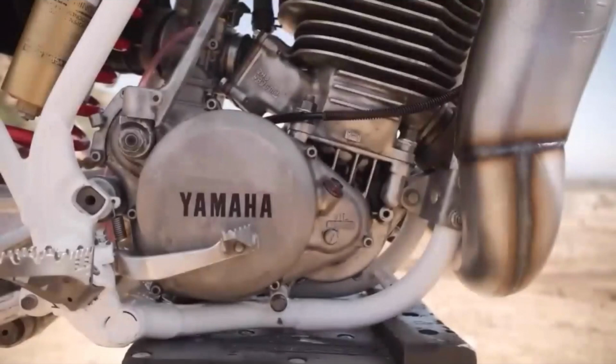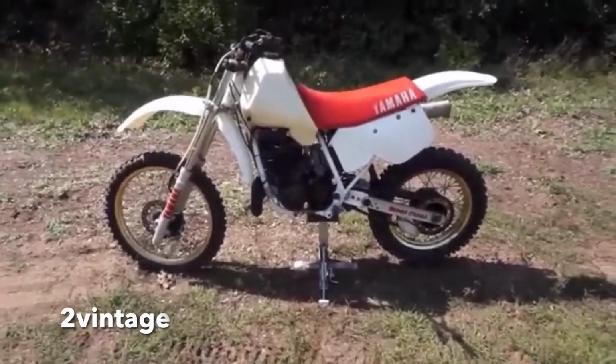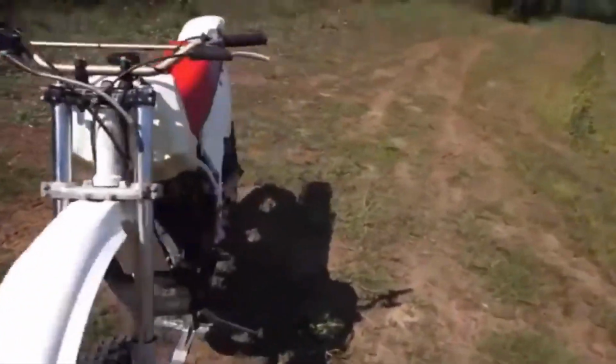So the YZ series, does it earn its place? Certainly in the 465 form, which was interesting to say the least. But in all its forms, bikes of these periods were ludicrously powerful, and so were always damn scary.